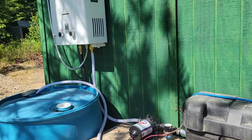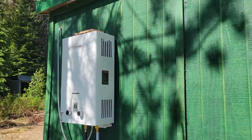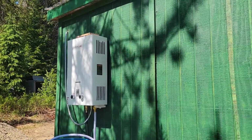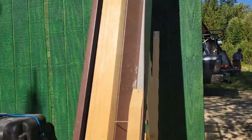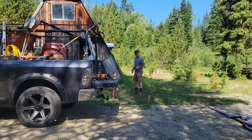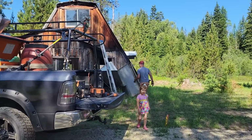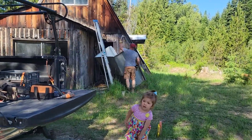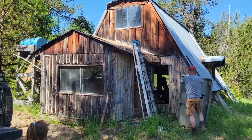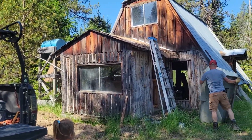So this is how it works, and we have an outhouse hot shower out here. Oh man, it's luxury. All right, now it's time to get to work. We're tearing out the cabin bathroom this weekend. So stay tuned to see more.